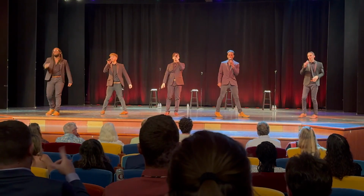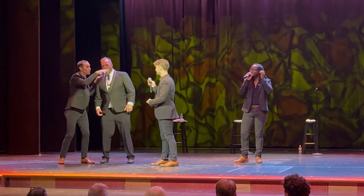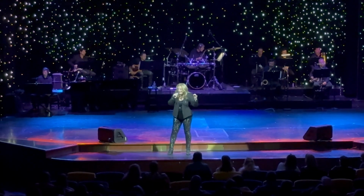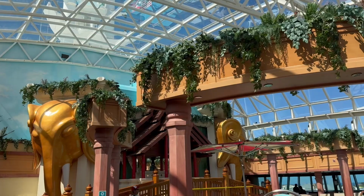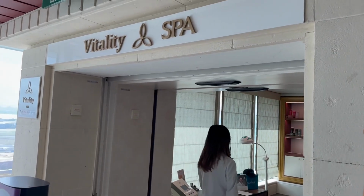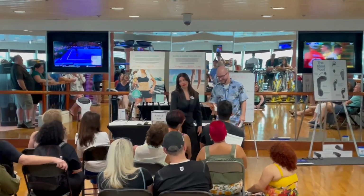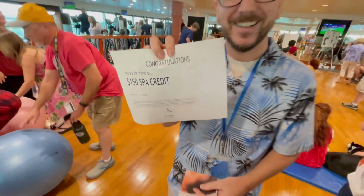one of my favorite shows was this a cappella group, where Devin, who was part of our group, participated. It was pretty awesome. There was also a Celine Dion cover artist who sang very similar to Celine Dion. I was very impressed. They had an arcade for kids and a place for just adults called the Solarium. There was a nice cinema, which usually had 1 to 2 movies playing in each day. And a spa, where I actually wound up winning a raffle that was worth $150 spa credit. I didn't wind up using it. I gave it to my friend Dill instead.